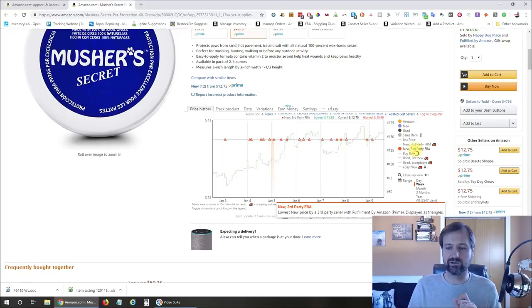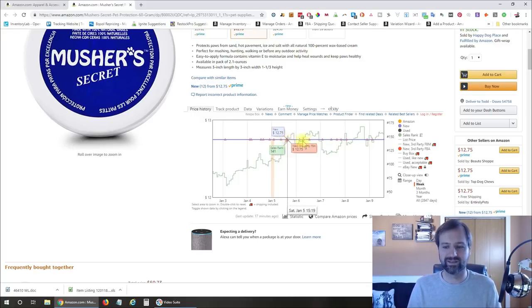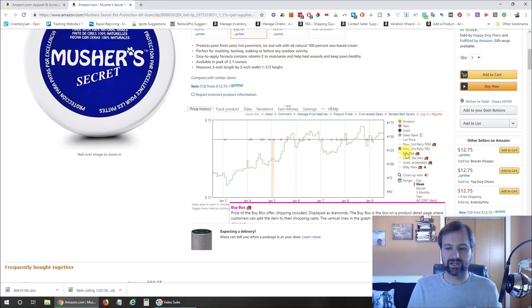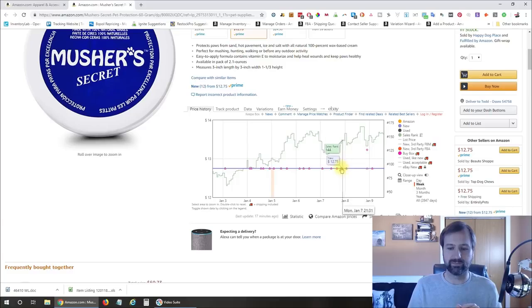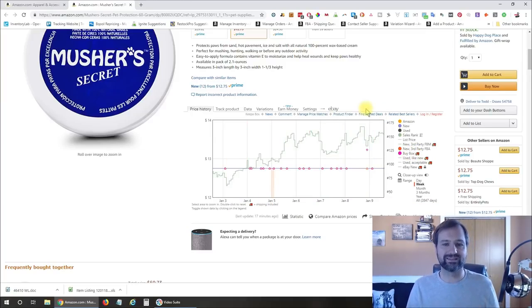And then this new third-party FBA, that's these triangles on here, so I can see the historical FBA buy box price of this item. You can also click on buy box and it shows those in pink, so you know exactly the buy box price. So the orange is the third-party FBA, pink is the buy box. I like to sell products that Amazon is not selling, so I target those and find sellers of those products because more likely they're going to also be selling other products that Amazon is not selling also. So that is using the Keepa plugin. Again, those links will be down below. I'm going to click over here to see all of the sellers for this product.